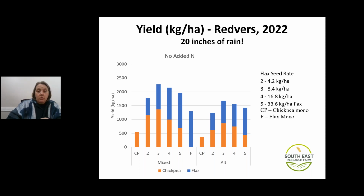The mixed and alternate row. Mixed row was where the chickpeas were going down the side banders and the flax was going down the seed shanks. In alternating row, this was 10-inch spacing on a Seedmaster drill. So we'd have chickpeas going down the seed and fertilizer rows, and then in the next row, it was flax going down the seed and fertilizer openers.